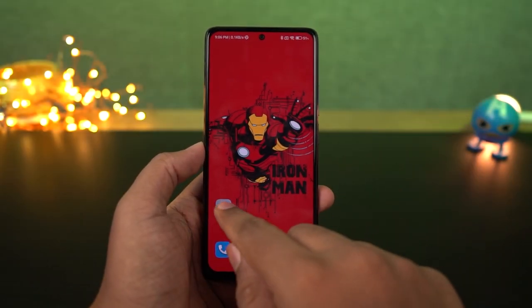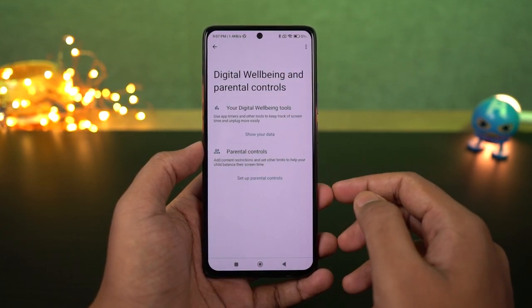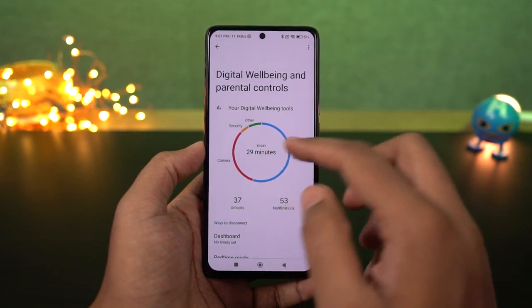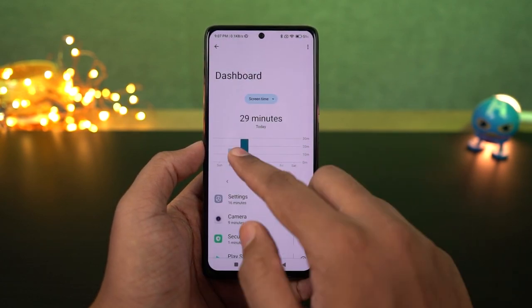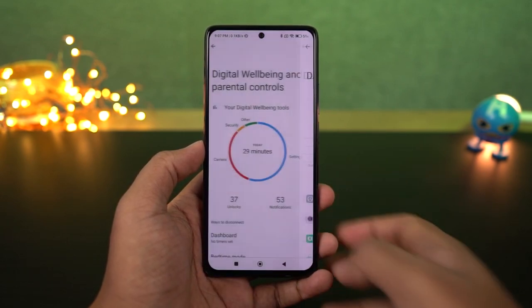Next, we have digital well-being. Now, this is a feature from Google which literally tracks all your usage, analyzes it, and gives you a complete report. Using this feature, you can track your usage, and if you want, you can also put restrictions upon yourself. Like, if you don't want to use YouTube for more than 15 minutes a day, you can put such restrictions using this feature.